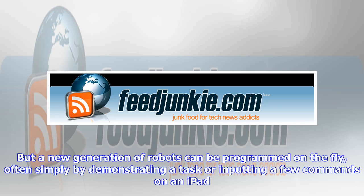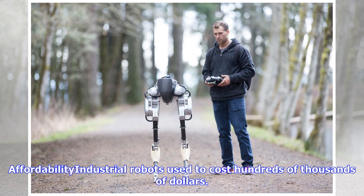Size and shop: a lot of collaborative robots, which is a class of task-agnostic robots that work alongside humans on light manufacturing lines, fit on a workbench or counter. Compare that to the hulking industrial Goliaths of yore, and it's easy to see why robots are entering more industries than ever.